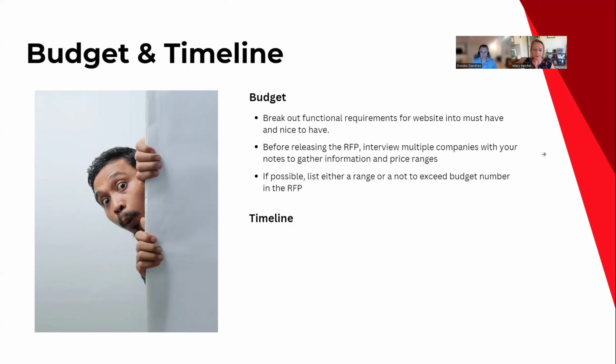If it's possible, list a range or a not to exceed budget. So you don't have to put your actual budget in, but if you could provide a range or a not to exceed, I kind of like the idea of a range, even if it's a wide range, just so that you can compare apples to apples with companies that are in that range. And some companies might say it doesn't meet our minimum. They'll be eliminated. Everybody saves time reading and interviewing that particular company. But at least everybody can get into the same ballpark, and then you're really just picking a vendor that has the best experience, understood the needs best, and provided a proposal that was actually addressing all the needs outlined in the RFP.